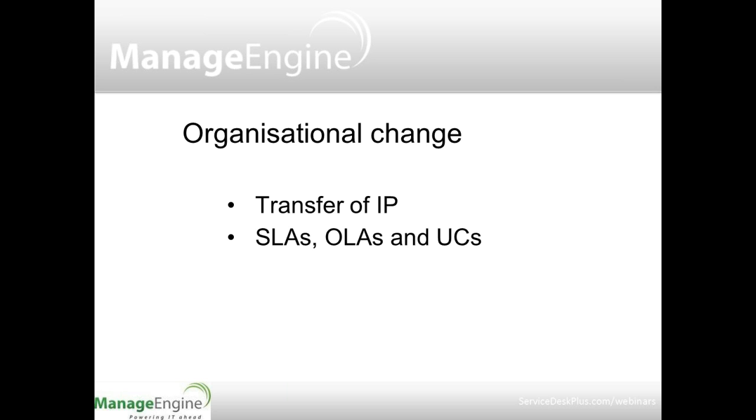Another big area to look at is SLAs, OLAs, and underpinning contracts. So SLAs are the agreements with the customer for the new system. So back at that non-functional requirements phase, we want to make sure that as a system is designed, as the requirements for the system are developed, operations need to be involved in the negotiation of the SLAs, the SLTs, the service level targets, with the customer.